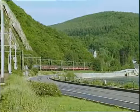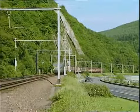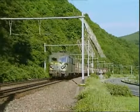In this volume, we'll be looking at the distinctive railroads of Belgium. Considering the small geographical size of Belgium, the country as a whole offers an unrivaled selection of interest for the modern traction enthusiast.